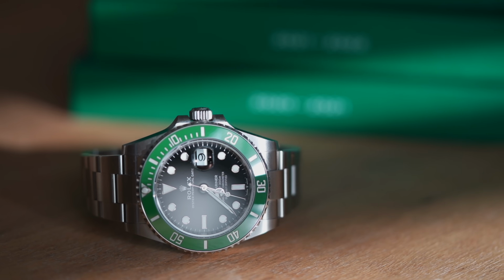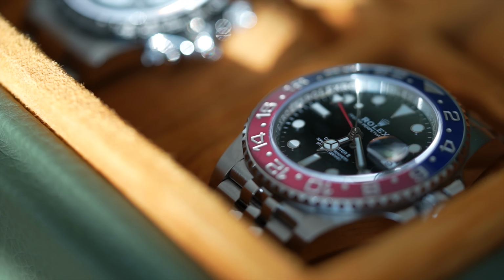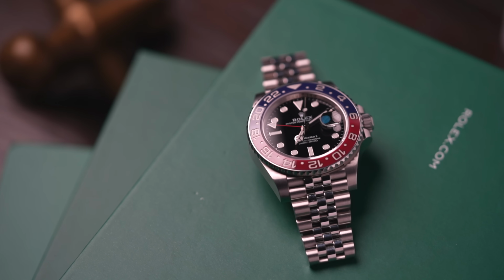For the longest time, I wanted a Pepsi on Jubilee. And when I finally got that call, I was elated. I was super happy to have that watch. But when I switched that focus over to the Daytona, that was all I could think about was that watch. All the research and time and effort went into that watch, and my Pepsi, long forgotten.